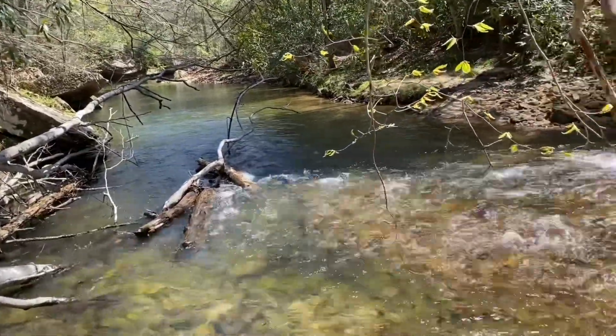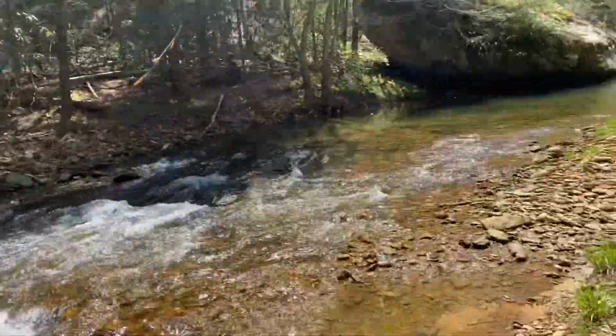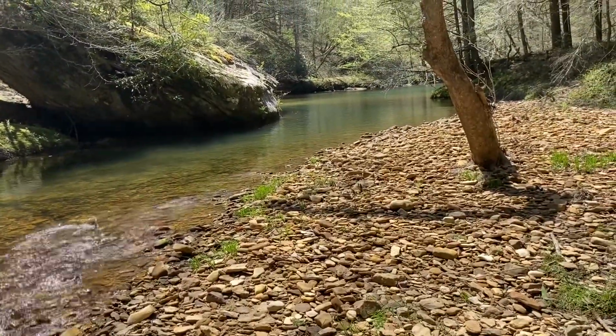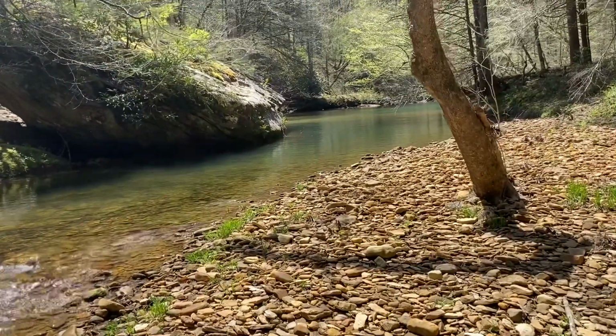I had no idea this Laurel Fork was this big, this pretty big. And there's something swimming over on the other side of it. I don't know what that is. We'll move on up here and see.